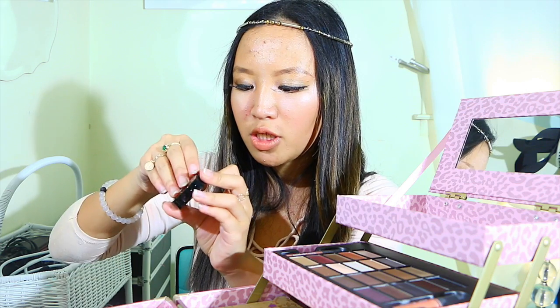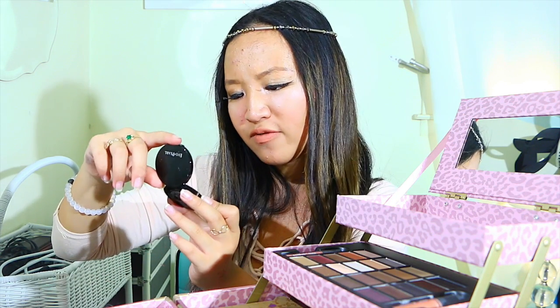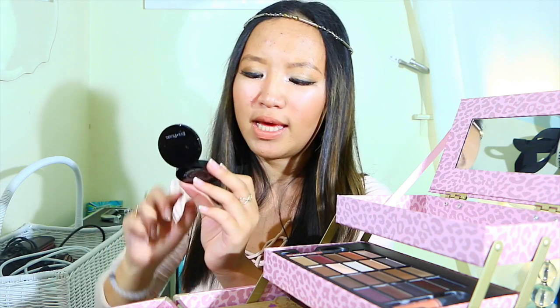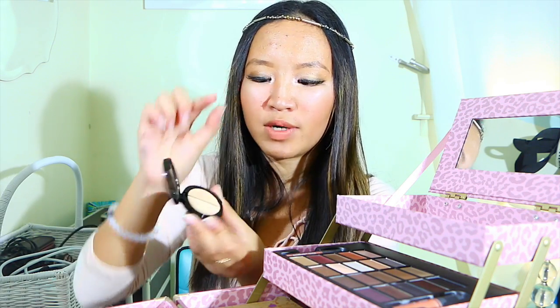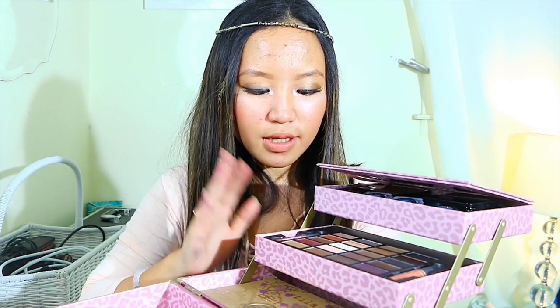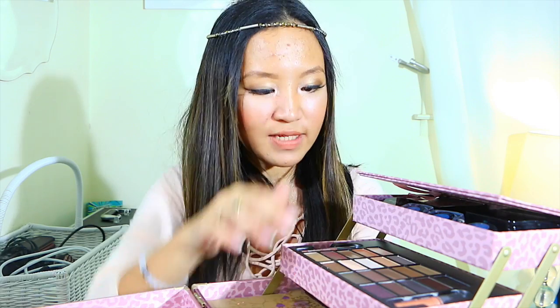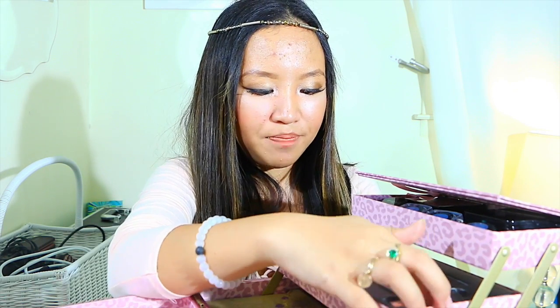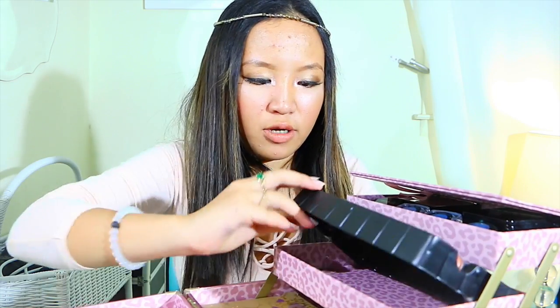And then I've got that mini version of that Eve Pearl contouring thing. It's kind of like a travel size, but I really don't think I'll ever use it because it's so small I can't fit my brush there unless I use one of those really little ones or my finger. And then on the second, I guess you could say, level of this box, I've got a bunch of eyeshadow. I can't even get it out. It's not coming out. There we go.